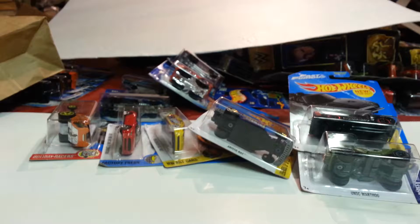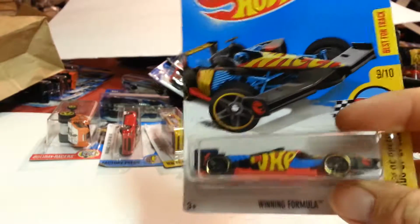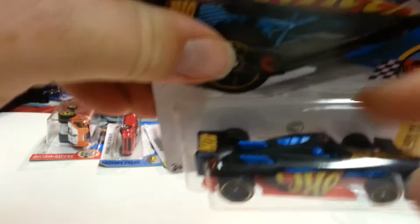I didn't find any supers, but I did find this one. This is the regular treasure hunt for, I think, the 2017 A case. Treasure hunt logo on the car. It's right about here, I think. And you can see it in the back, so it's not really that hard to look for.